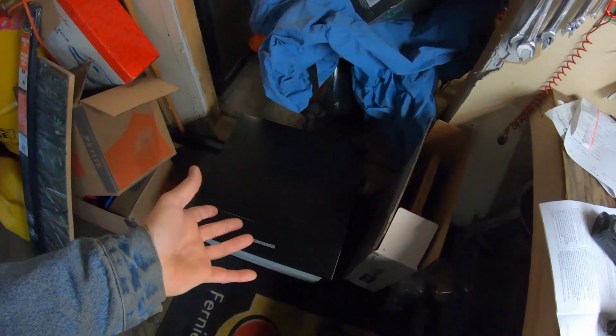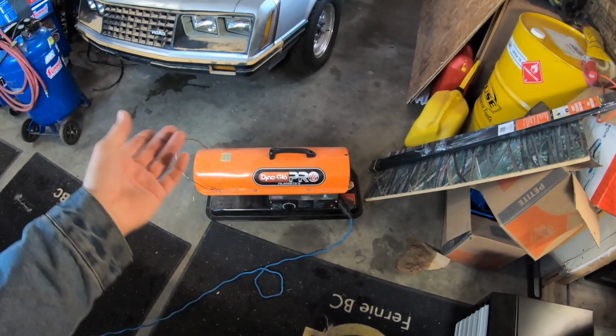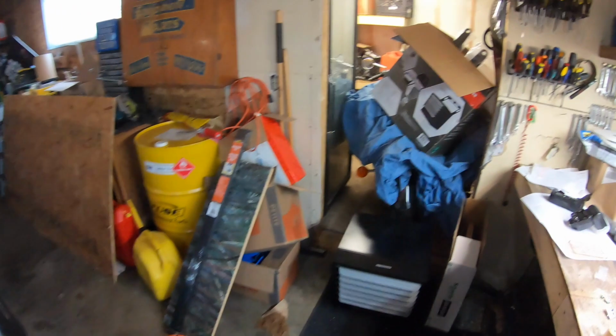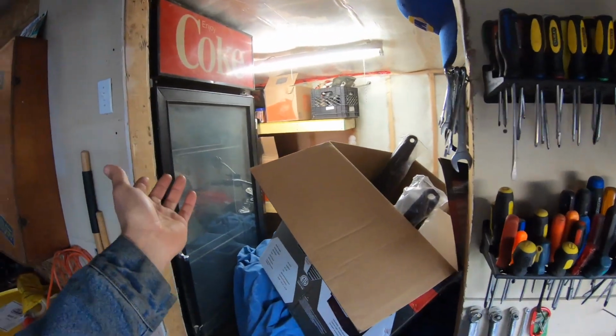It puts out 35,000 BTUs. It's a far cry from the 75,000 BTUs the old Herman Nelson puts out. But I think it's gonna be more efficient heating. It's gonna be a little more consistent anyways. I don't know. We built an addition here, 12 by 8.